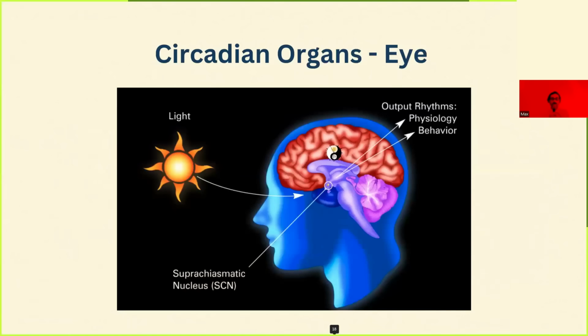This is a bit of an overview of the process of circadian reception, but it's essentially light hitting the eye and then being transmitted through the retinohypothalamic tract to the suprachiasmatic nucleus, which is a master clock. And Simon mentioned that I'm a fan of seafood. This pathway, between the eyes and the hypothalamus, is the most enriched in DHA, the polyunsaturated omega-3 fatty acid, in the brain in humans.